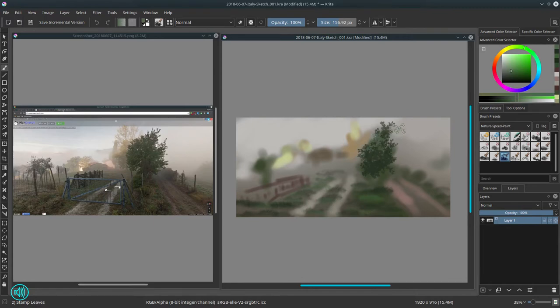so that I could quickly add details to the illustration. So yeah, that's what I'll be doing in the next few minutes.